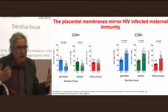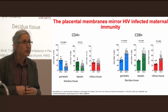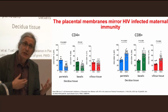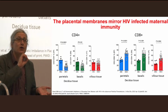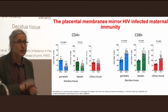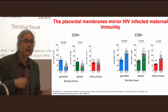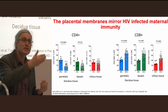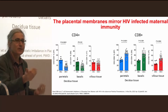Well, it's not unique, and I'll tell you why it's not unique. Usually when you find CD8 cells in the villous tissue, it comes with villitis. It comes with inflammation of the villous tissue. And it's mostly either caused by an infection where the maternal CD8 cells are crossing over into the villous tissue to react with antigens of the infection. CMV, for example, would be one. Or it's an allogeneic response that may have been precipitated by an infection. Allogeneic means the cells are recognizing foreign. So these are maternal cells that are recognizing probably paternal antigens on the surface of the trophoblast.